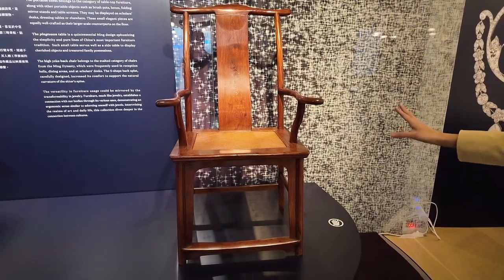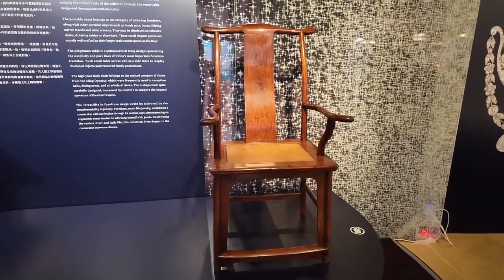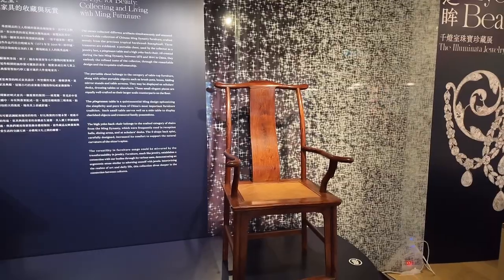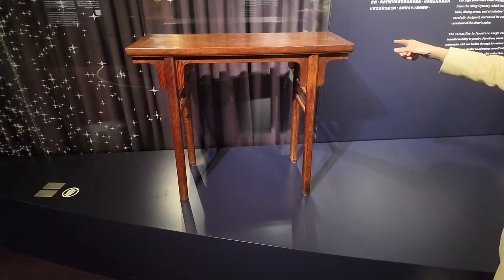So it's for the officers. Or for politicians. Okay. Mostly, and maybe royal families. Okay. This collector is really famous in this mall. Okay, yes.